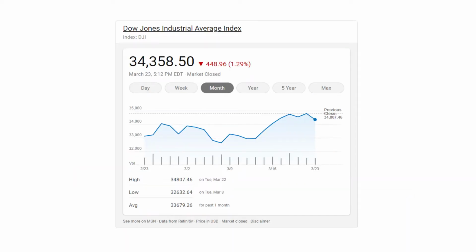If we look at the Dow Jones, we can see that the market has pretty much traded sideways for the last month, until March 16th when the Federal Reserve raised interest rates. The markets reacted positively and has been in an uptrend ever since then. I believe we are still technically in a bear market, but I hope this market optimism continues.